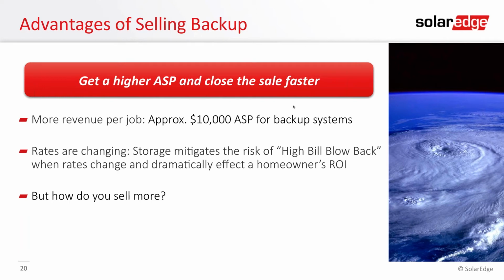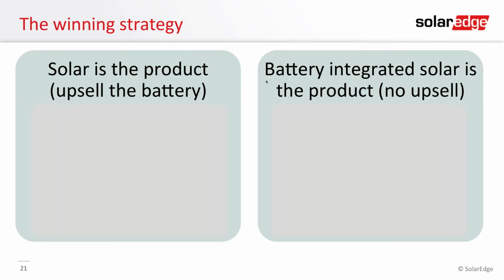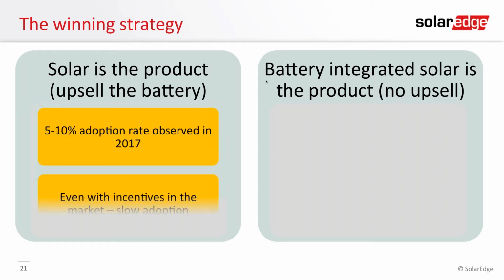So how would you go about selling more? Well, there are two business models you can adopt. Solar is the product. So this is kind of steady as she goes. Same thing we've been doing for the last couple of years. We go in and we talk to the customer about the benefits of solar, and we tell them, hey, solar is great. It's going to save you money. Oh, by the way, you can also have a battery. Wouldn't that be nice?